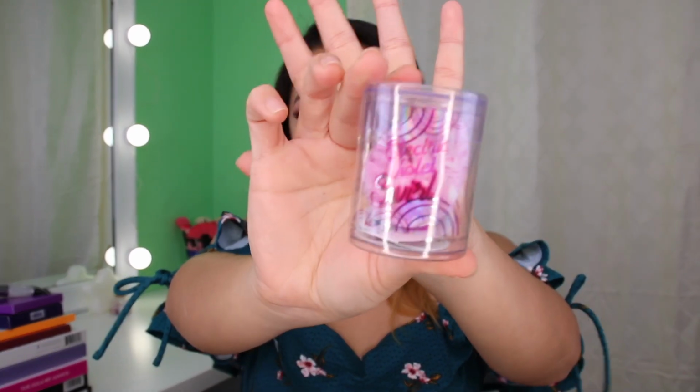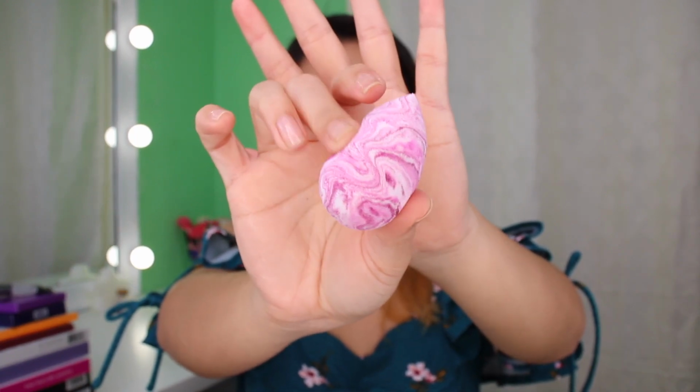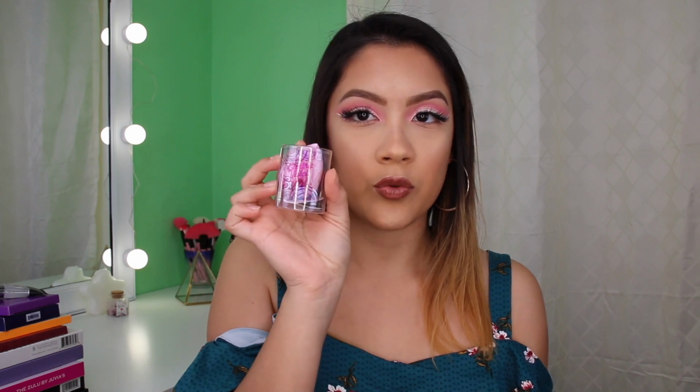And another one that I got, I picked this one up at Sephora. And this one I haven't opened either, so I'm not sure how it feels. It's really small, but it looks so pretty. Look at that. And this one is Beauty Blender. And this is the Electric Violet Swirl. So I do have a beauty blender, but look at it. It's all beat up. Next, sponge. I think we're starting out with the sponges, I guess.